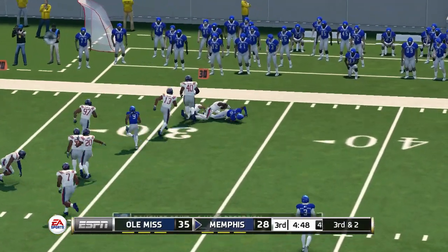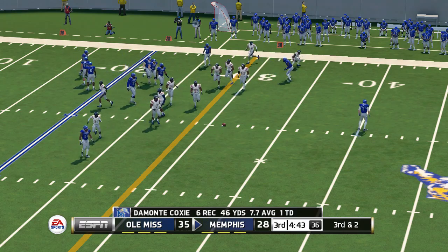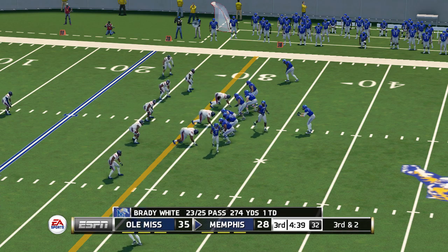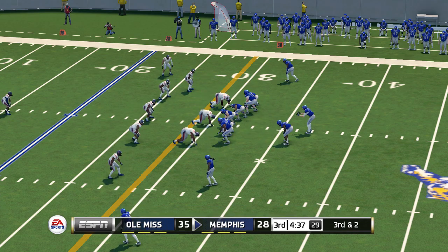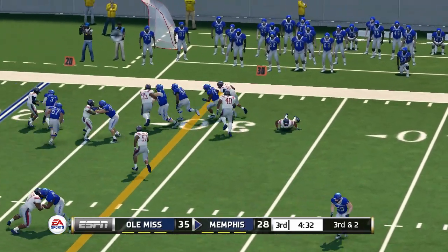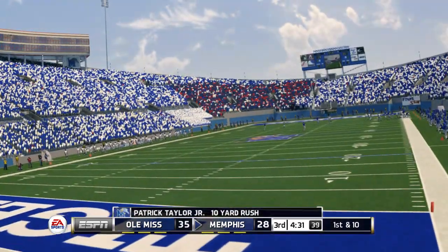And a quick throw. Tackle made around the 31-yard line. That's good for a gain of 4 yards. That'll bring up third and two. Hey, check Mike 46. Check Mike 46. Easy. He's pushed out of bounds at about the 21.